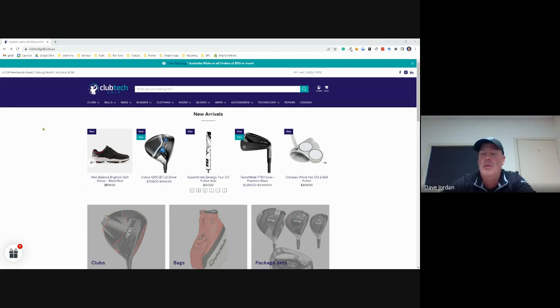Some of the products, say for example Nike, we've got one competitor in Australia that has the exclusive on Nike apparel and footwear, so we can't stock Nike, for example. So it's a bit tricky in that regard, but I'm basically just looking at incremental growth, how the business is growing.